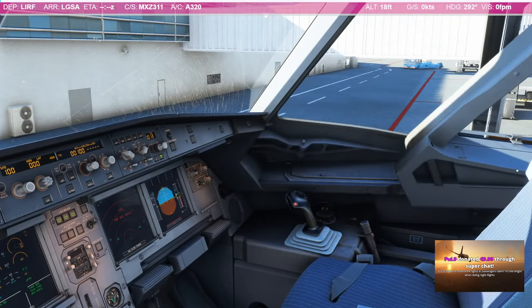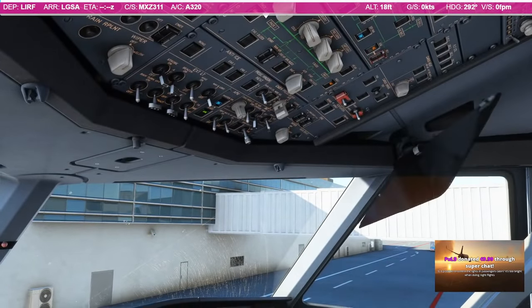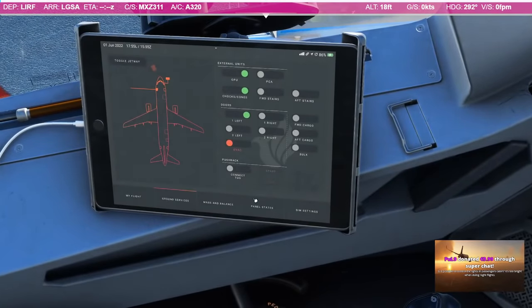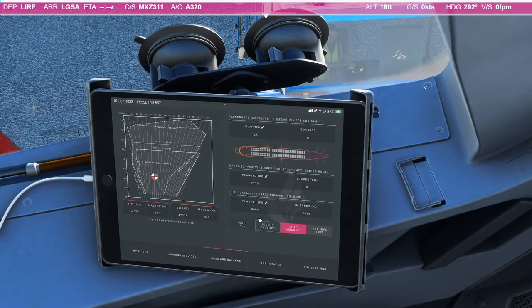open up a window, get some air through. Love the fact you can hear the sounds outside. On a day like this with the sun shining in the front there, I'd probably have the visor down as well. But we're going to get that sorted soon. Mass and balance should be loaded in from the load sheets. So planned 125 passengers. There we go. So let's load aircraft. Let's do real 21 minutes. Get that underway.